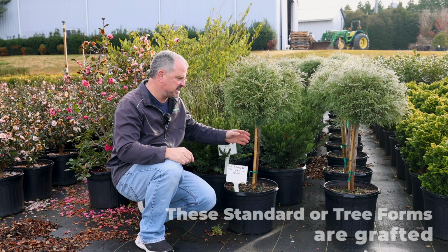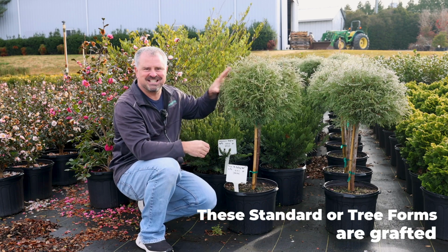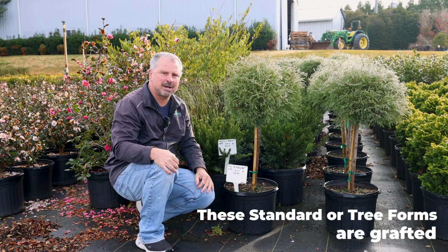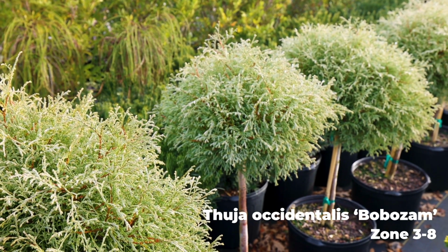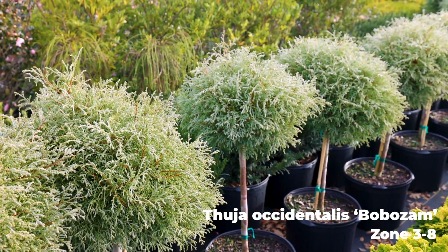A couple of fun ones here. This is a thuja called Mr. Bowling Ball, and typically when I see this plant, it's in a little 3-gallon container, a perfect little round ball, and that's how it grows in the landscape. Really kind of almost an art piece, and it can just be kept like this. The caliper on this is amazing.